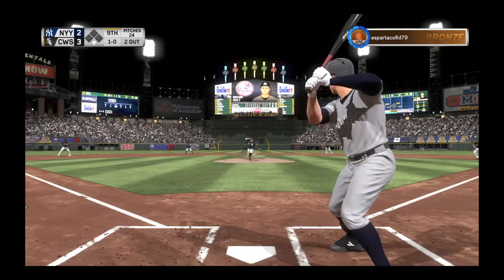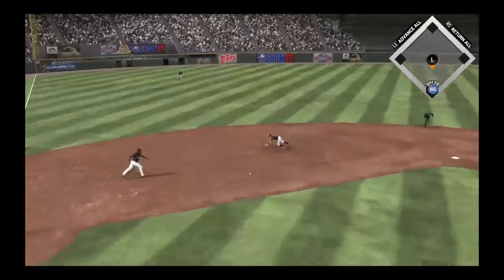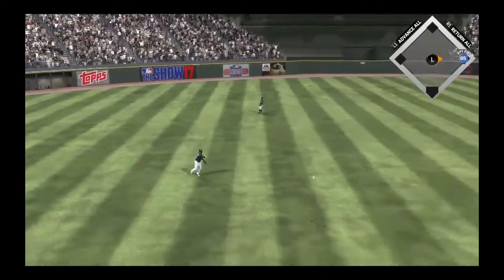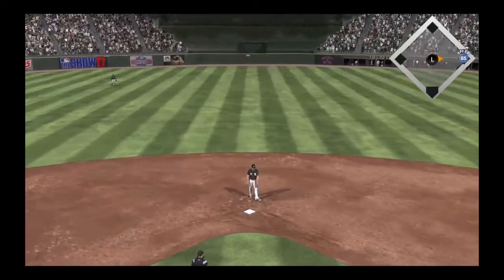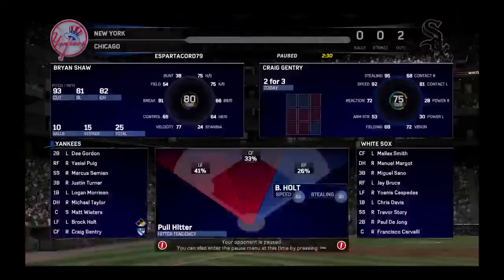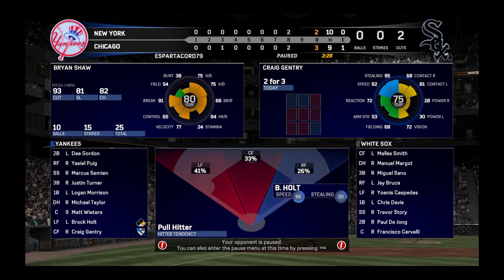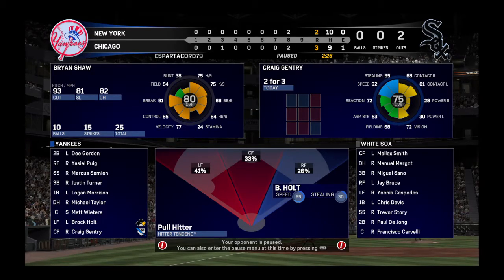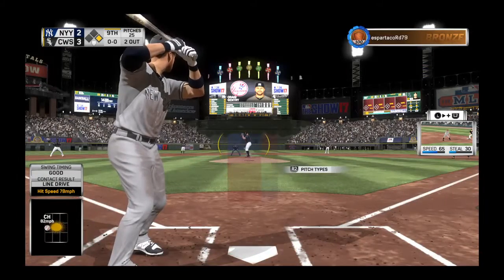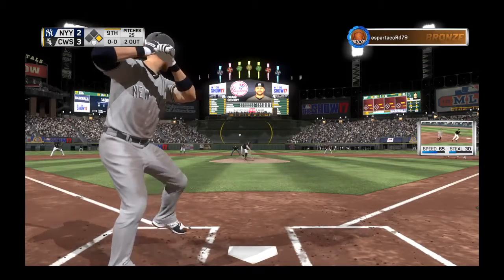He's ready. Here's the 1-0. Cue shot here out towards short. A diving try, but he can't haul it in. It's through for a base hit. Digging in and looking for center fielder, Number 14, Craig Gentry. First delivery to him on the way.